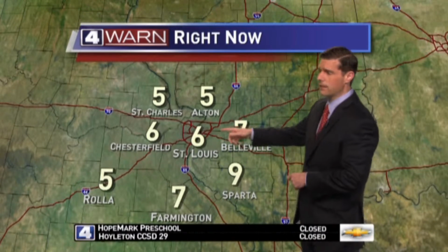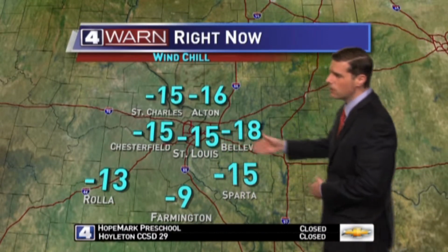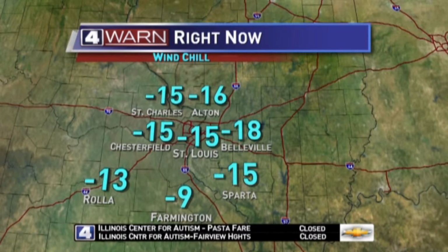Temperature right now is at 6, so we're still above 0. But that wind chill is well below 0 at -15 in St. Louis. I see Belleville now checking at -18. That's the wind chill. Tomorrow, we're going to be dealing with temperatures below 0, and they may not get above 0 in the afternoon. That would be some of the coldest air we've seen since about the early 80s. This is a brutal stretch of cold air, and it's really just beginning.